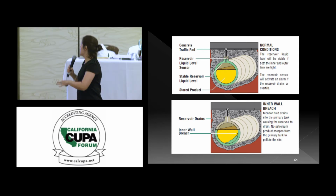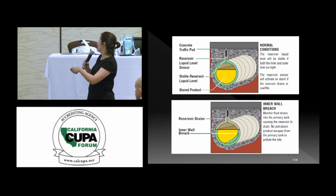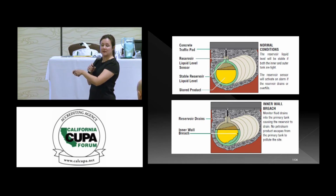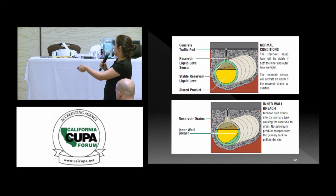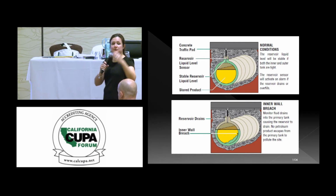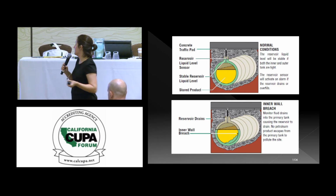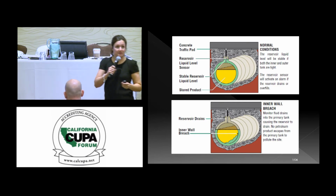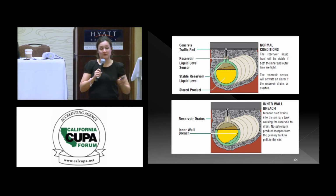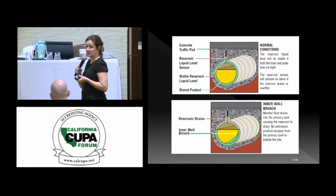Okay, so like I said, this is another cross-section showing the reservoir, and you see the secondary containment filled with either brine or polyethylene. It's never straight water, and I believe that's for evaporation reasons. But you notice the sensor is right there where it should be. There's going to be a range. It's going to detect a drop or a rise in liquid. So the bottom picture here shows what happens if you have an inner wall breach. That means your primary tank has a leak. Don't forget, you have a primary and secondary. So you have the option of having your primary tank leak or your secondary.